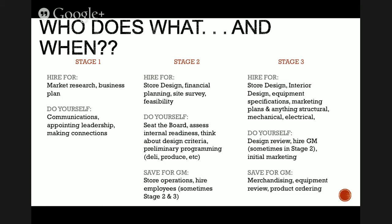Doing yourself is obviously the outreach, the communications, the leadership, making connections. All of that is on you, and it's fantastic. And stage 2, like I said, I come in sometimes after stage 1, but it's usually stage 2. You want to do your store design, financial planning, site surveys, feasibility, whether that is the site itself, 2 or 3 sites, whatever that looks like. That would be something you need to bring in. You're going to be doing all the background stuff like seating the board, your incorporation, and then a little bit of the programming.